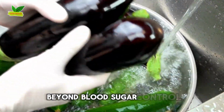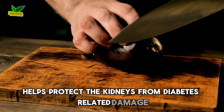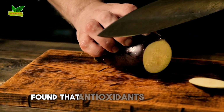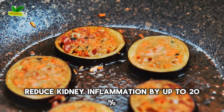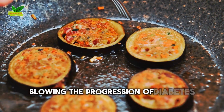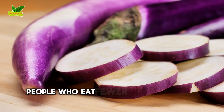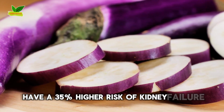Beyond blood sugar control, eggplant helps protect the kidneys from diabetes-related damage. A 2023 study in the Journal of Renal Nutrition found that antioxidants in eggplant reduce kidney inflammation by up to 20%, slowing the progression of diabetes-induced kidney disease. On the other hand, people who eat fewer vegetables like eggplant have a 35% higher risk of kidney failure.